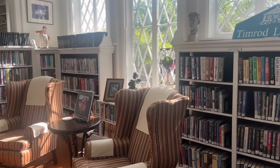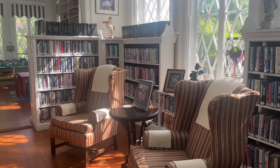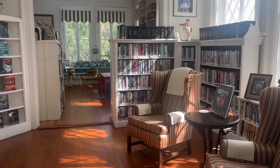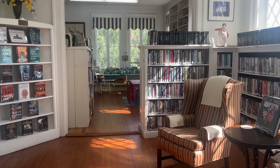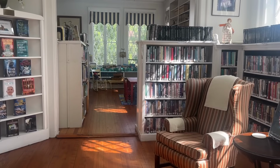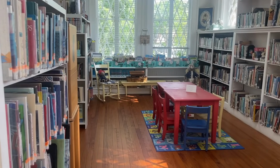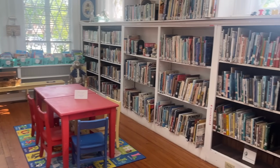The library itself today houses a collection of books in excess of 12,000 volumes, which is pretty impressive for a tiny library. It includes the latest bestsellers, classics, rare books, audiobooks, and very hard to find reference materials. It has a lot of local and regional titles, books about the area, and books by authors from the area.